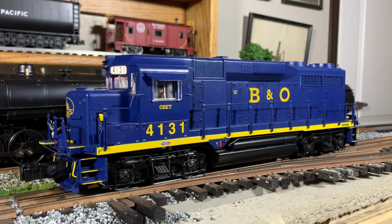We're going to cover a brief overview of the history of the GP30 diesel locomotives. And then we're going to talk about my thoughts and opinions on this brand new Lionel Legacy B&O GP30.